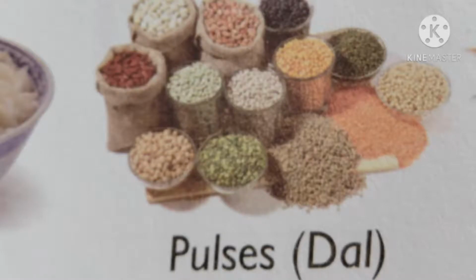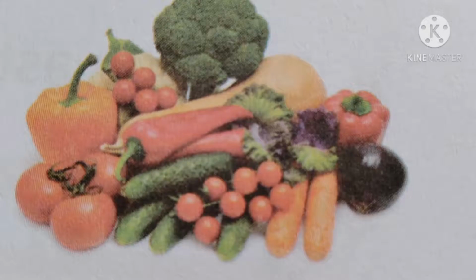1. Cereals. Jowar, bajra, rye, and wheat are some of the cereals from which we can make bhakri. Wheat is used to make chapatis. Rice is cooked and eaten with dal or vegetables.